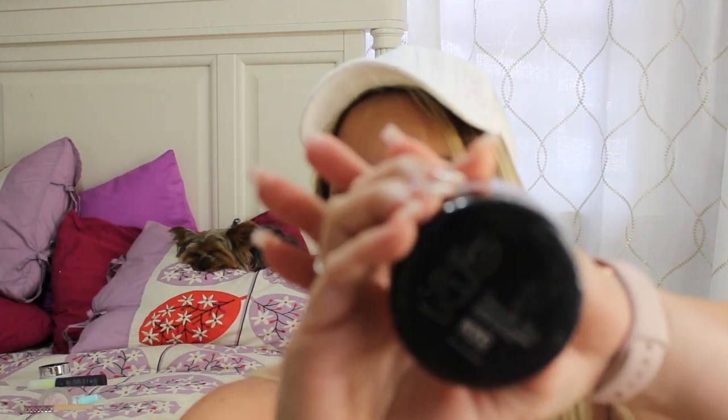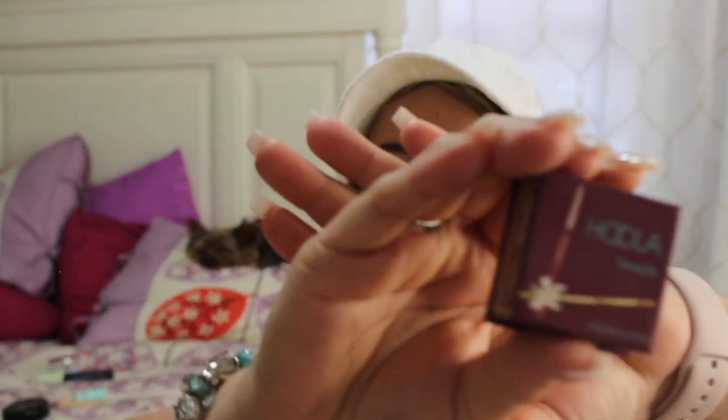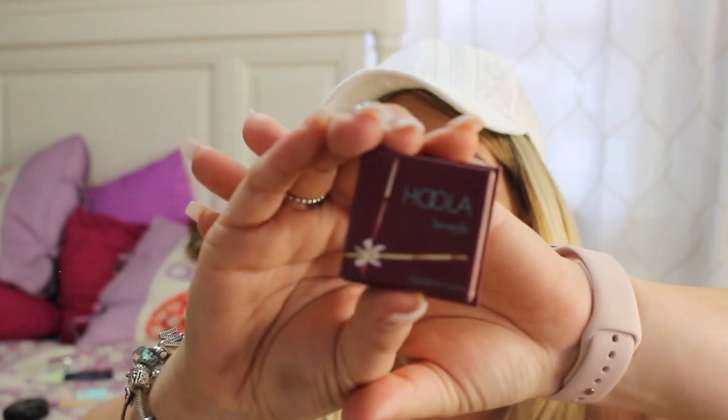My next one is a loose powder. I know that everybody uses that Laura Mercier powder, but I think this one's just as good. It's the NYCA Smoothing Skin Powder. I got mine at Target. It is $2. And I'm almost guaranteed it's a dupe for the Laura Mercier. So if you're looking for a good translucent powder and not trying to spend the extra money, this is the one for you.